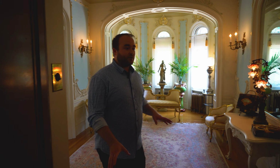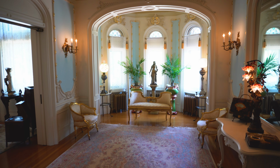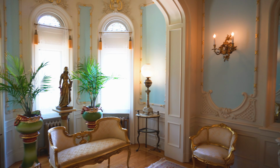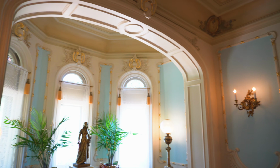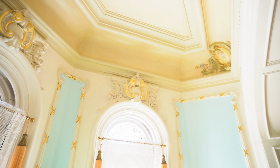Now we're walking into the reception room. As we look around the receiving room, let's just take a moment to really absorb this space. Notice how the bay window lets in a lot of natural light to really illuminate all of the wood trim and the ornate plaster work. And we're seeing little bits of gold here too. That is gold leafing that has been placed over the plaster.